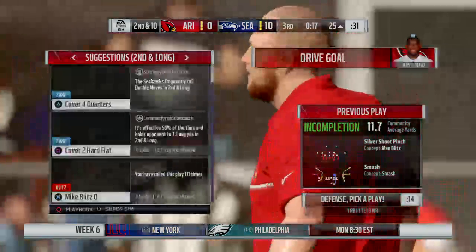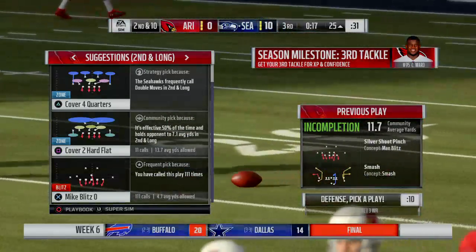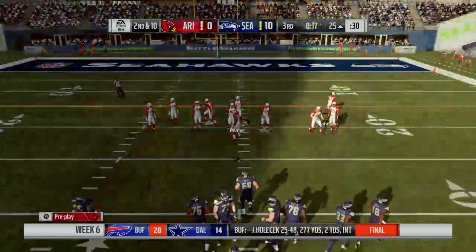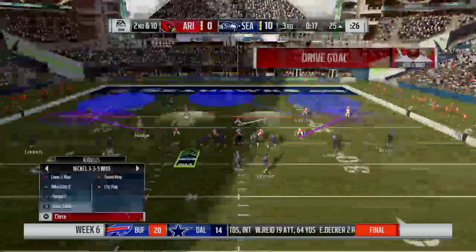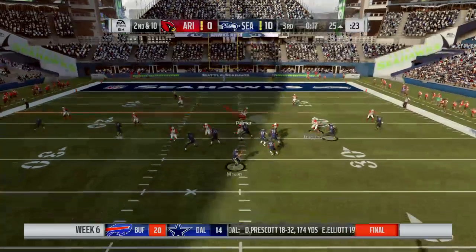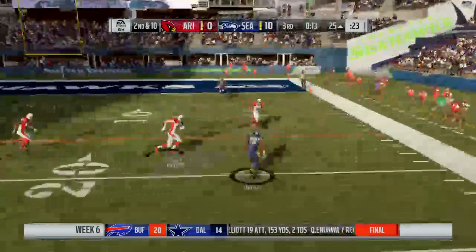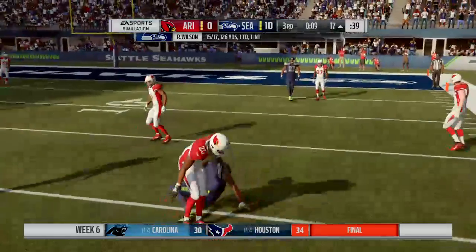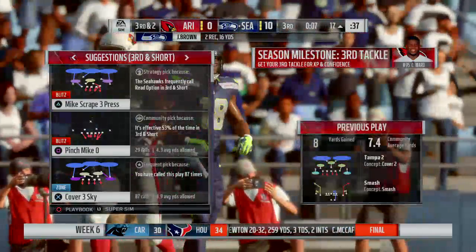Knocked away and incomplete. An incomplete pass leads to 2nd and 10 from the 25. Second and 10. It's Wilson again. It's complete to Brown, right side. And he'll get it down this time to the 17. 8 yards on the completion, but now they face 3rd down.